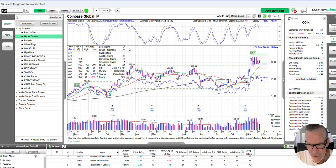It has an A plus group, so anything related to Bitcoin is doing really, really well, and financial markets and financial exchanges are also doing really well. It has a B SMR. That's not perfect, but it stands for sales growth, margins, and return on equity, and a B is fine. I'm okay with a B. A or B. I don't really trade anything that has a C or worse.